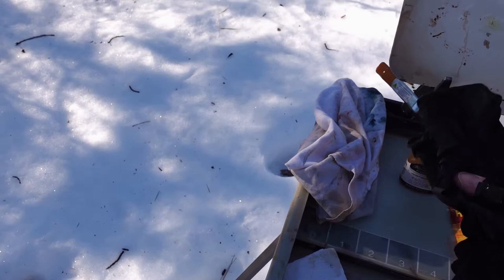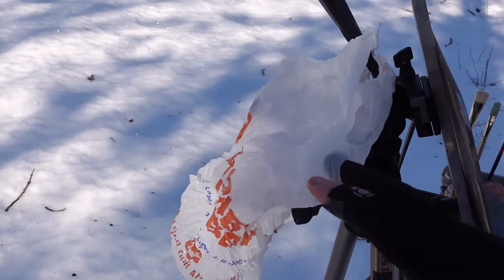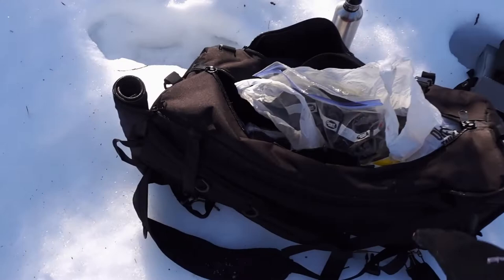Got some nitrile gloves, a rag, and then a bunch of paper towels. I usually throw a plastic bag over the back here to throw my garbage in. I don't leave any kind of mess. I'm careful not to spill my paints or my solvents while I'm out here. And the Plein Air Pro kit comes with this backpack. It's really pretty good.